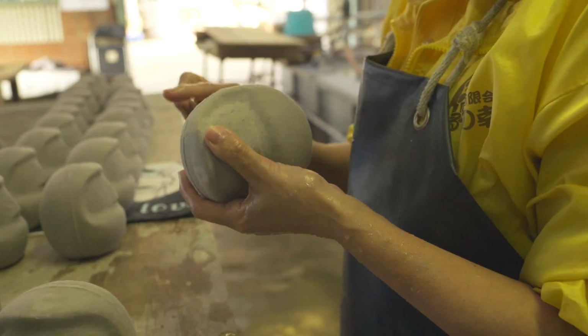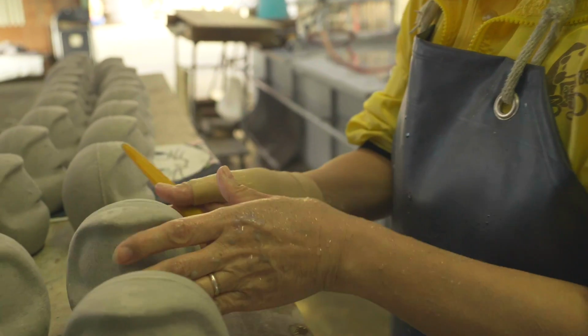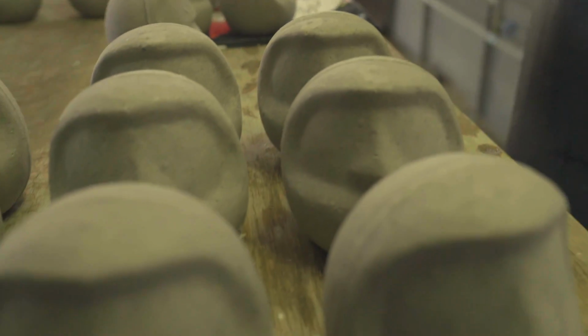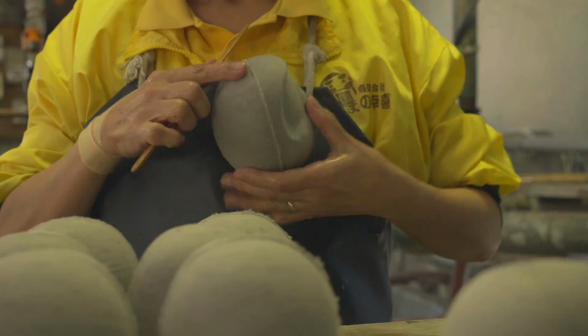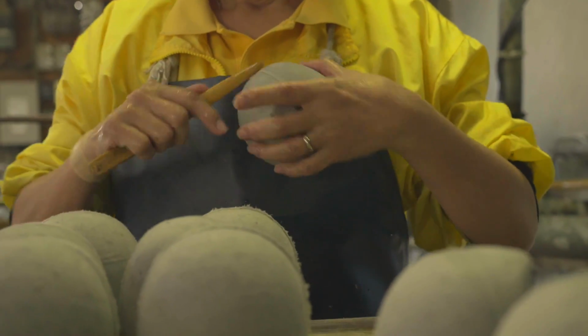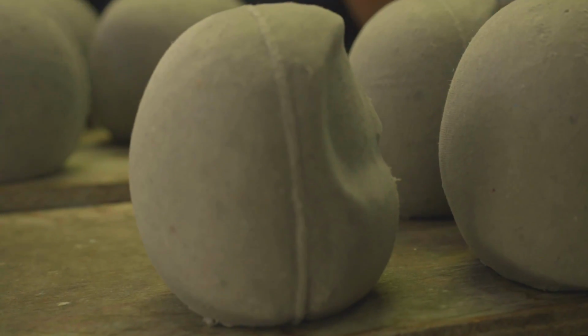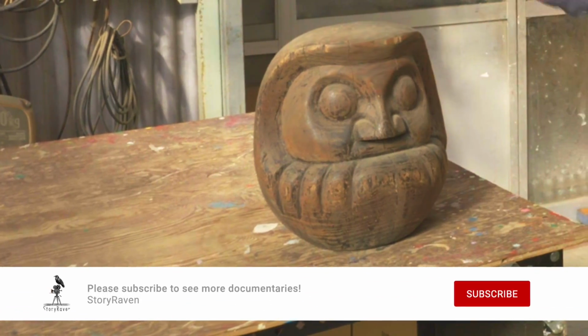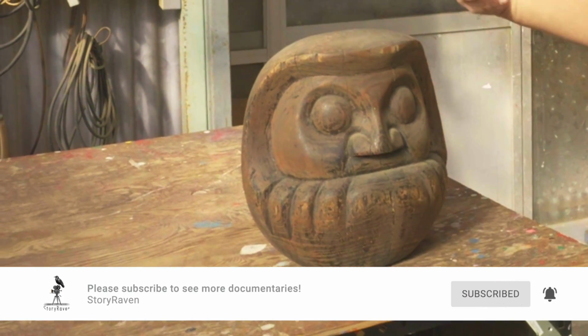It takes time to train staff, as many steps have to be done by hand, which makes it difficult to have many artisans in a short amount of time. Therefore, a large quantity of Daruma in a drastic manner cannot be made, even though there is always more and more demand everywhere. Back 40 to 50 years ago, wooden molds were used for shaping paper into Daruma.